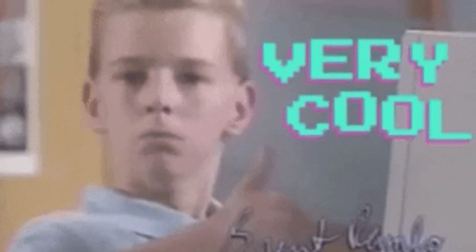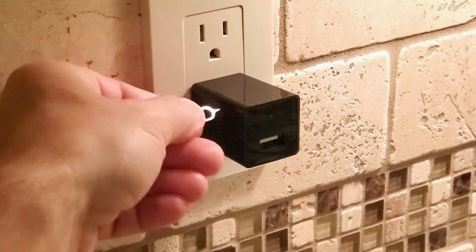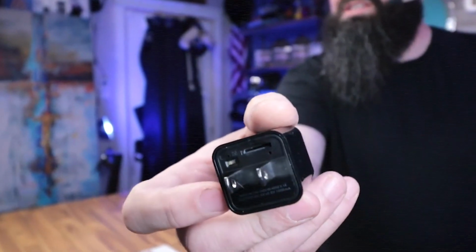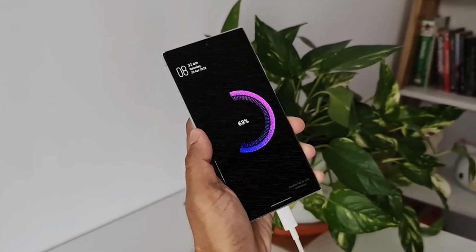ease. This nifty product comes with some pretty cool features, like a 1080p HD hidden camera, motion detection, loop recording, and a true wall charger. It looks like a regular adapter, so no one will suspect a thing. You can charge your phone and gather intel all at the same time without raising any red flags.